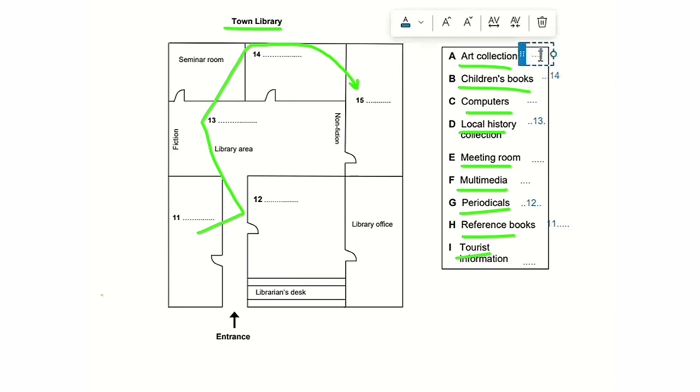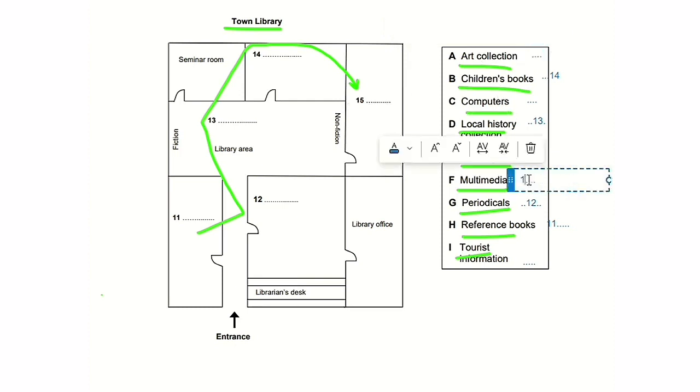That's the multimedia collection, where you can borrow DVDs and so on. And we also have CD-ROMs you can borrow to use on your computer at home. It was originally the art collection, but that's been moved to another building. And that's about it. Oh, there's also the library office on the left of the librarian's desk. Okay. Now, does anyone have any questions? Yes.